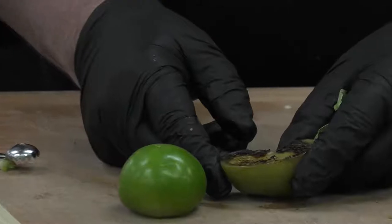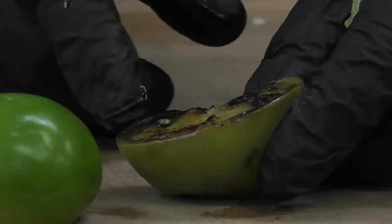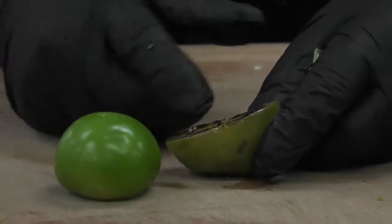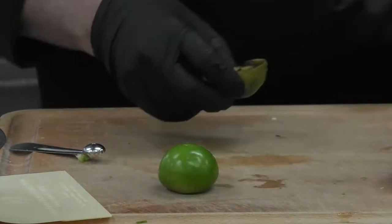And the roasting does a couple things. Of course, caramelization adds flavor. And I know what you can see right now, it looks really dark. It's not that dark. This is nice golden brown. It's not burnt. If you burn it, you're gonna get bitter flavors. So we browned it really good. It's gonna help kind of cut that acidity and kind of mellow out the flavor of the tomatillo.